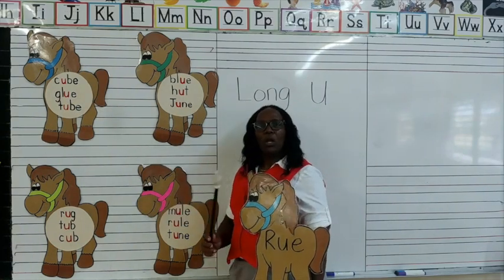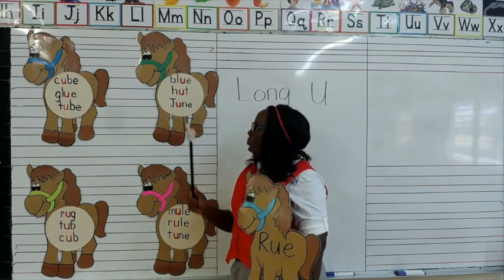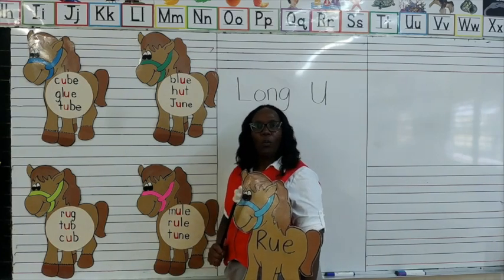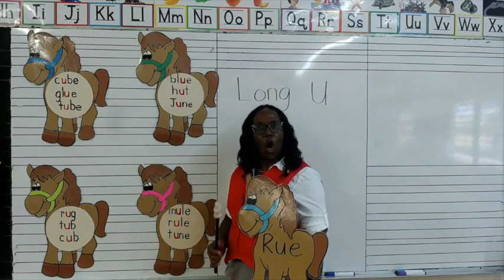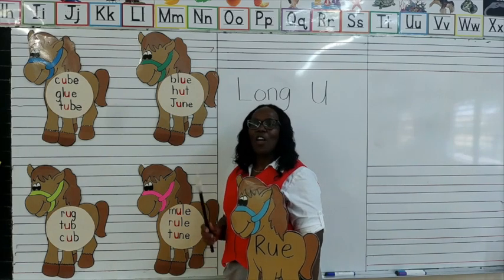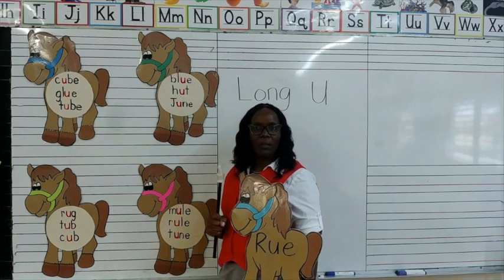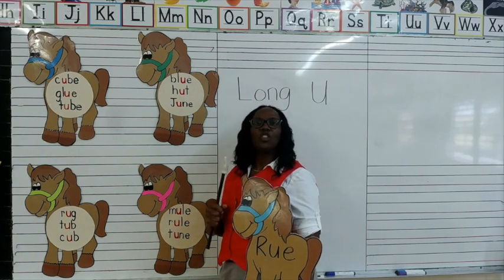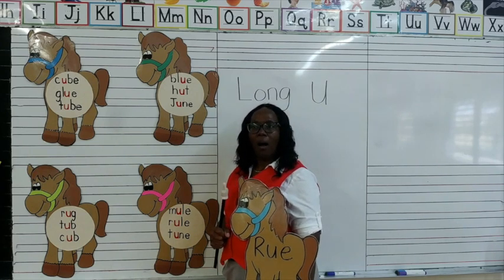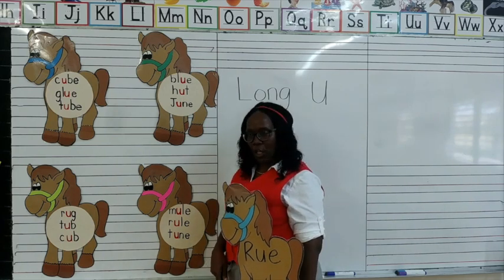Now, let's look at our mules. Are we going to look to see if it has three words on it with the long U sound? Remember, boys and girls, the long U says what? It says you. And when there is only one vowel in the word, what does it say? Its short sound. And the short sound says uh. And the long sound would say you. Good.